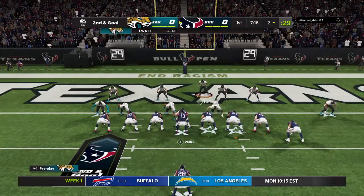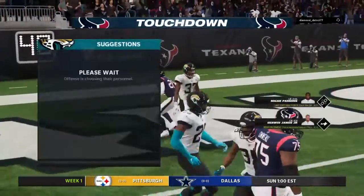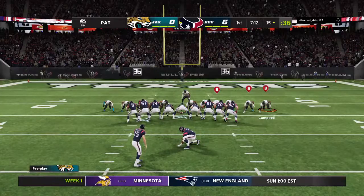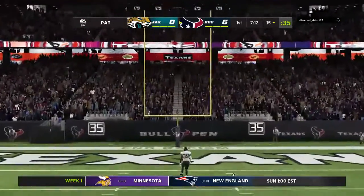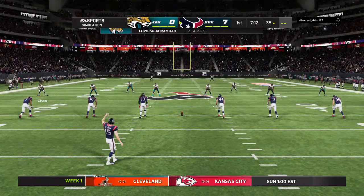From the 2 now, 2nd and goal. Here's Taylor again. And he's in for the score. Touchdown, Texans. Jonathan Taylor taking it in from 2 yards out. And the Texans are on the board here first in the season opener. Extra point by McPherson, up and good. And it's now a 7-0 game.